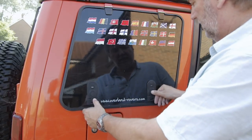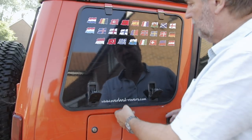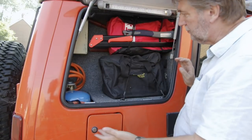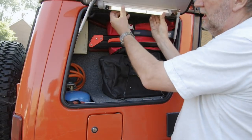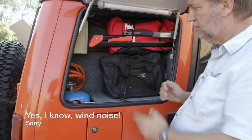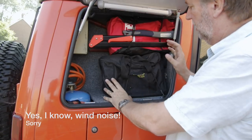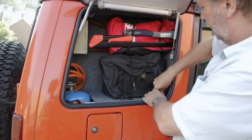Hatch opens exactly the same as the other side and has the same key, which makes life convenient. On the inside, similar kind of layout as before. We had the light again, which rotates. On this side, we have a heavier duty kit. Everything once again bolted down.